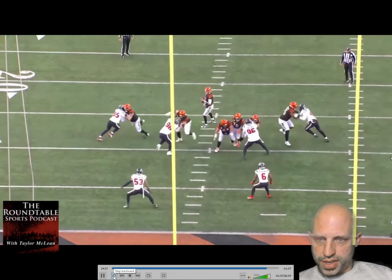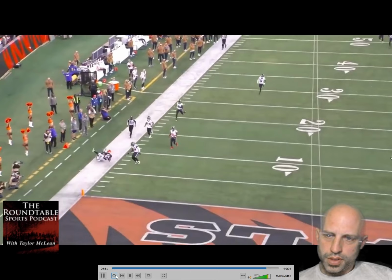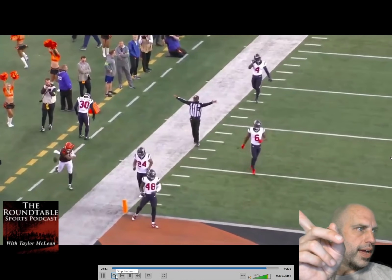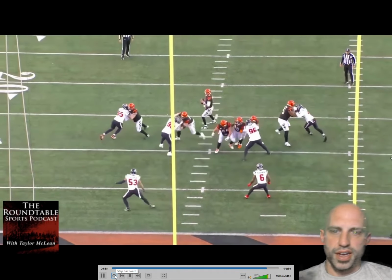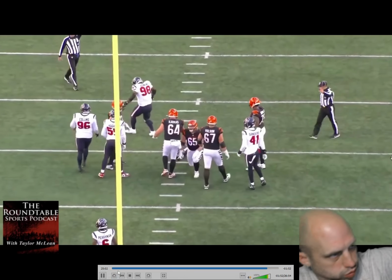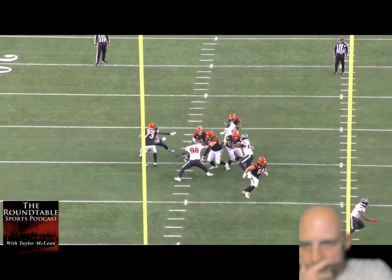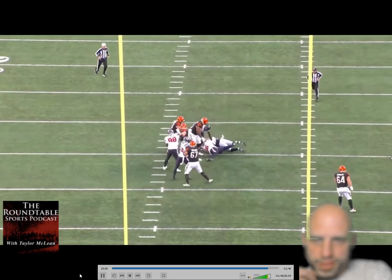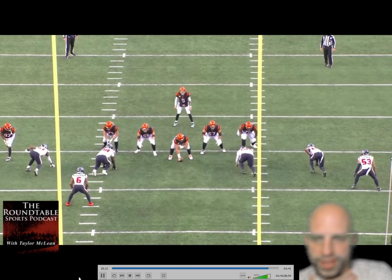Texans defensive line. Yes, it's the defensive tackle. One more time. I can't point that far, sorry. But that defensive tackle shucks him. Gets him out. Pulls him down. Little run up the middle. Ill-fated. I hope that wasn't the play call. Texans did a good job of getting that done.